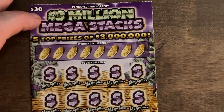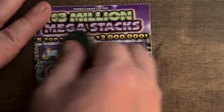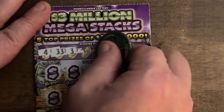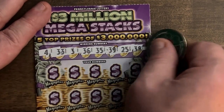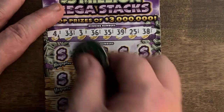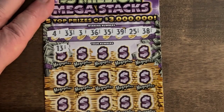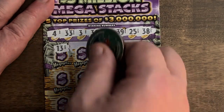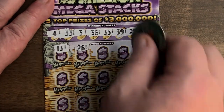Let's see what we got here. I got two of these. So, what are we looking for? Wow, big numbers. 4, 33, 3, 36, 35, 39, 25, and 38. All right, here we go. Lucky 13 in the first corner. You know what my feeling is about that. I definitely like seeing that. 26, no, we got 25.